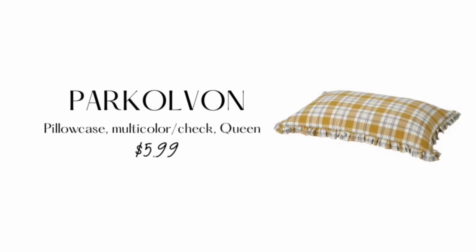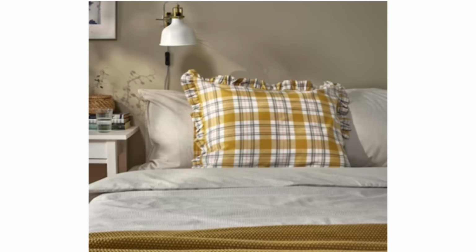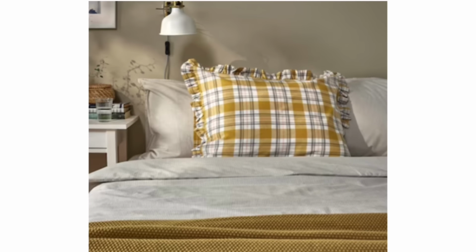12. Parklevon Pillowcase. Dream on a cloud of cozy checks with this cotton pillowcase. Soft, breathable, and edged with a flirty little frill. It's the kind of bedding that makes you excited to crawl under the covers early and stay there late.